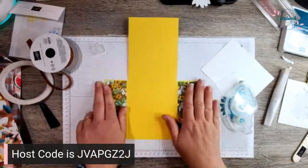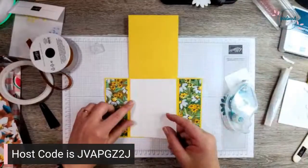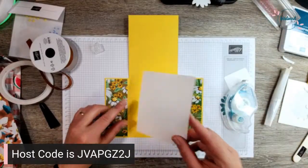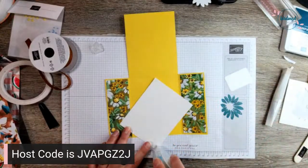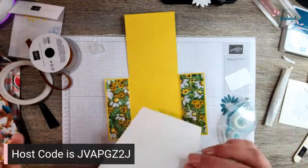Okay, so there's that piece. Then we can go ahead and add our insert. This is just a standard size insert, 4 by 5 1/4. And just plain basic white.